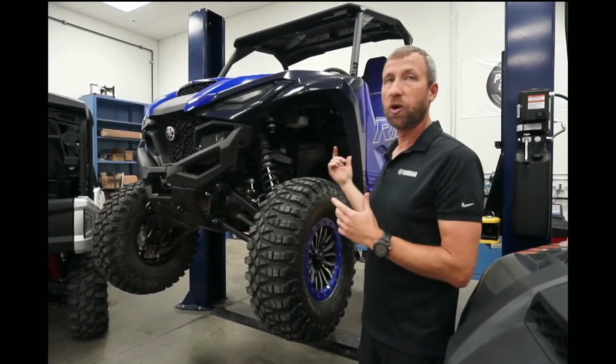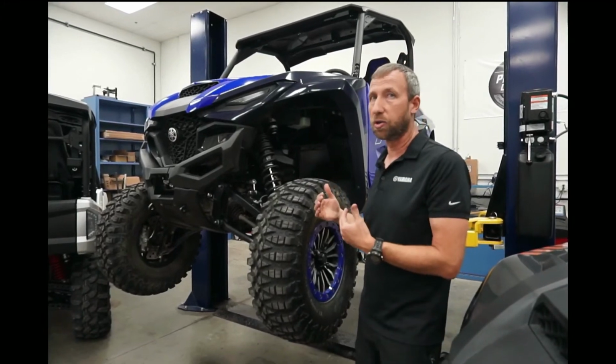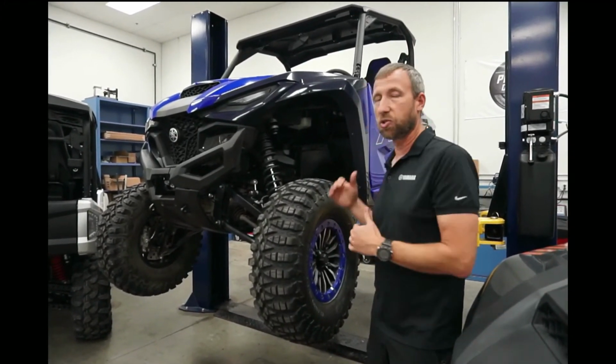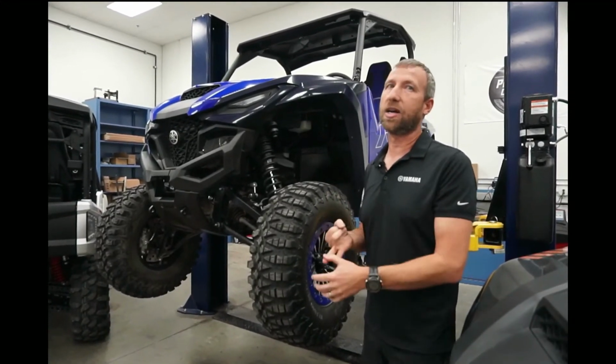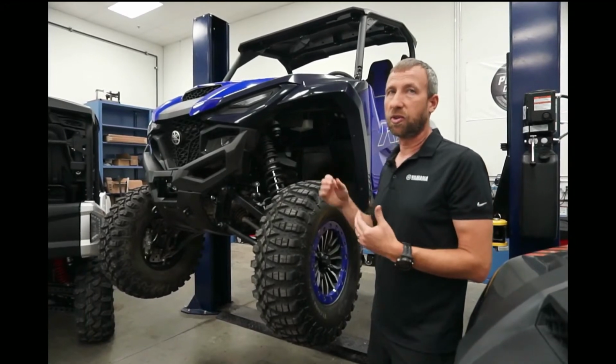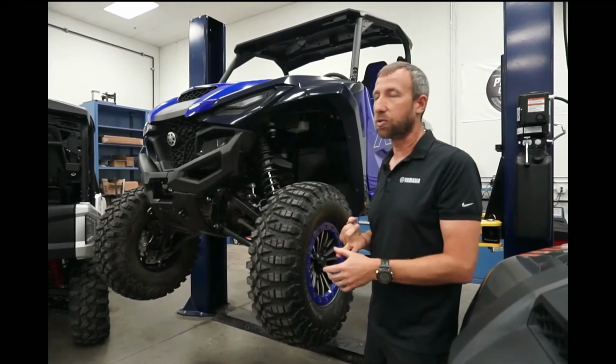It's a fully square setup, 6.5 inch wide wheel, 14 inch rim. Again, we really believe in the 14 inch rim. We feel like that gives us great sidewall durability and sidewall comfort. So we've got a 30 inch square setup with a 14 inch wheel, which gives us a great balance of comfort and sidewall durability.